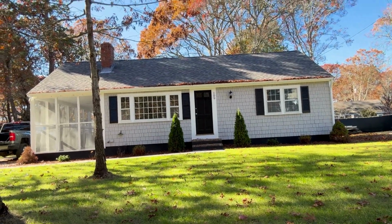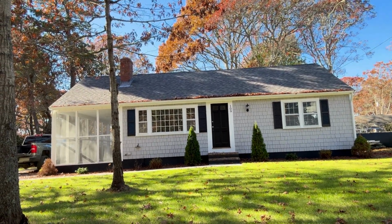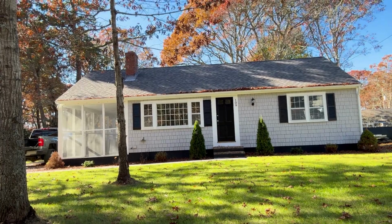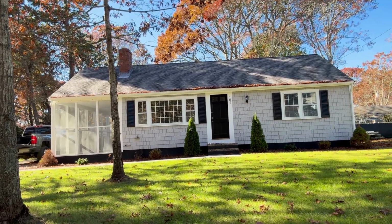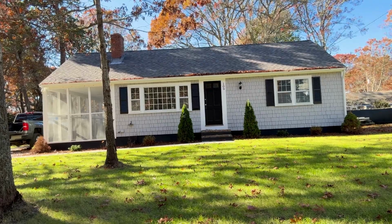So there's the property there. You can see the roof is new. All the shingles have been painted. It's got that nice three-season sunroom over there. And the owner is out there doing some leaf blowing.